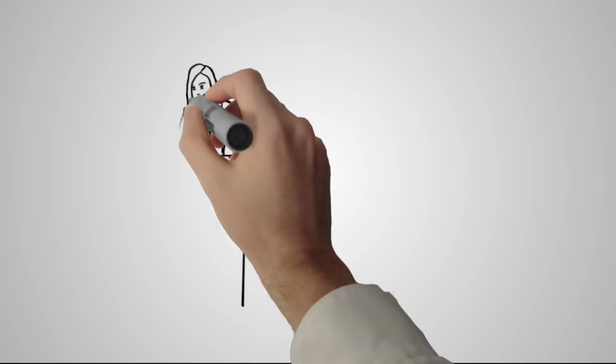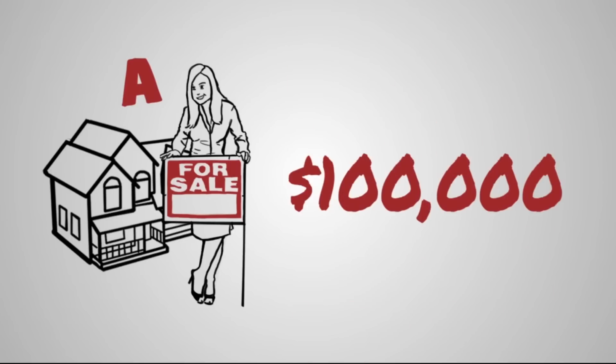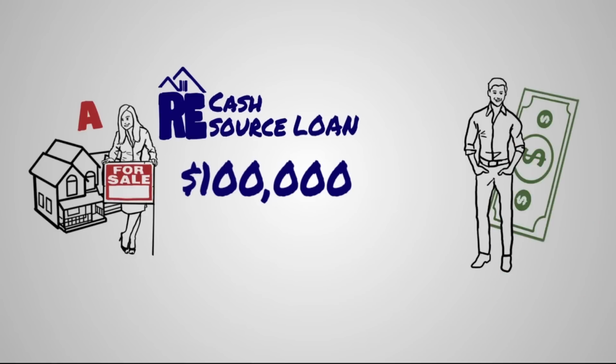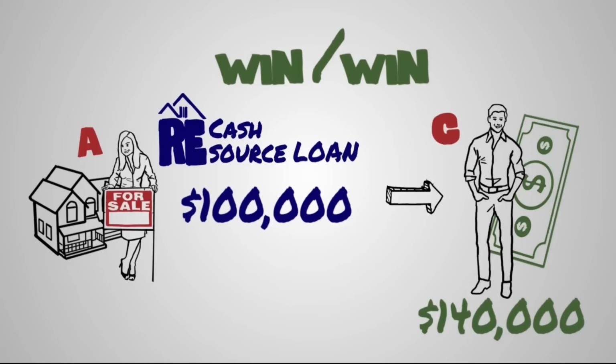So let's take a look at a hypothetical example. Let's say that the seller, A, has a property worth $150,000. They are highly motivated and they accept your maximum offer of $100,000. So, to purchase this property, you need a $100,000 loan from RE Cash Source. Now, let's assume you agree to sell that property to your buyer for $140,000. Remember, we always seek a win-win agreement where everyone gets what they want.